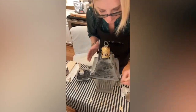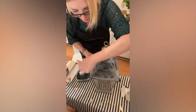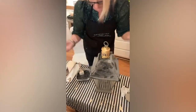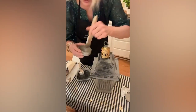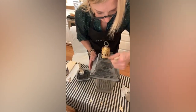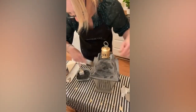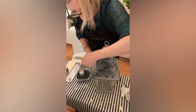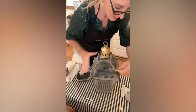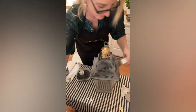Our Habitat for Humanity has a whole section of those bright brass or brushed bronze, whatever it may be, a whole section of chandeliers and lanterns like this, just in finishes that aren't in style that you can change. It's not hard, you just have to try. So I'm hoping that you'll get the idea that you can use any one-step color milk paint and create a finish that you like.